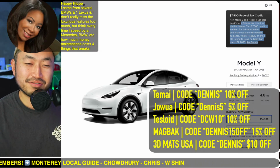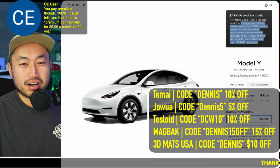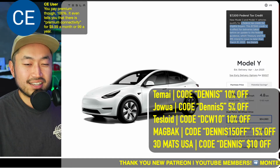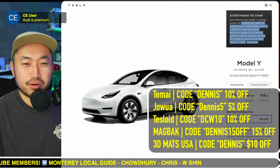I need to remind myself, when you're driving the EV, you don't have to spend any money on that. And it's just really nice and easy. You pay premium though, 100%. It even tells you there's a premium connectivity at $99 a month or $99 a year. Yeah, exactly. Happy people agree. Yeah, Audi, BMW, Mercedes, all pretty premium.